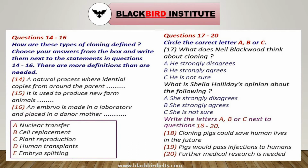One argument in favor of cloning is that it can help in medicine, as in the case of pigs being used in transplant operations. It is true that many people can wait for up to a year for a new kidney, and then still run the risk of their bodies rejecting the donor kidney. But will using pig organs really be the solution?